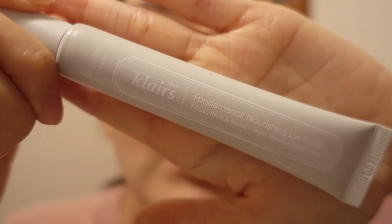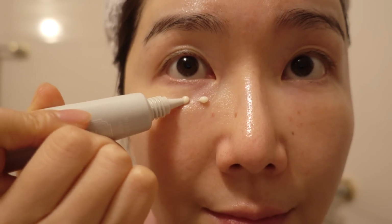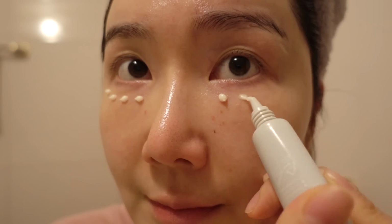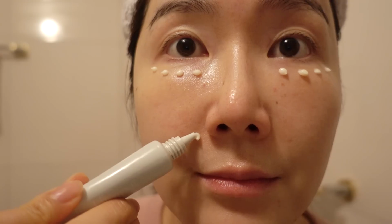Okay, so let's move on to the next step, which is eye cream. It is the KLAIRS Fundamental Nourishing Eye Butter. Like the name itself, it has a very buttery-like texture, which I personally really like. It's not too light, but it's not too rich either. It's just perfect for my skin type. And KLAIRS does guide us that it's suitable for all skin types, even those who are concerned about milia.